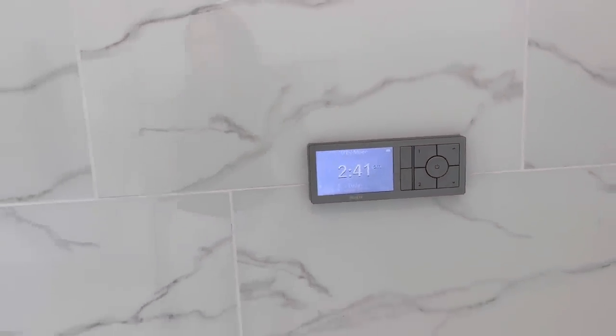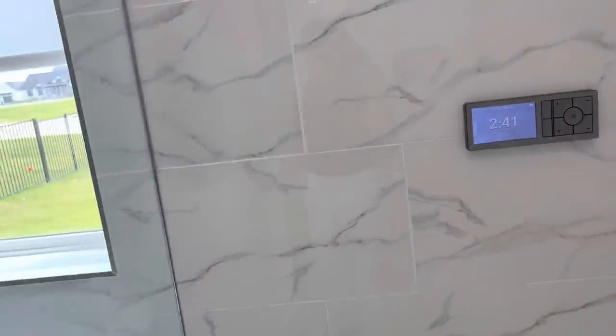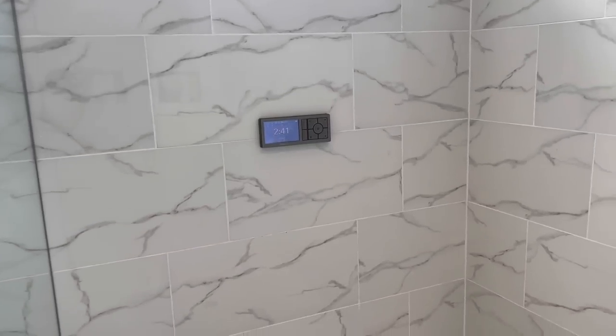I would show y'all, but I'm actually recording from my phone. Or you can just hit the button right there. But yeah, pretty cool. Now, if something happens to that, I don't know how we're gonna turn the water on. Yeah. So that is my shower.